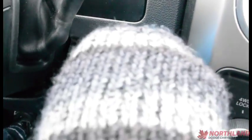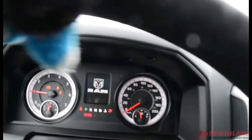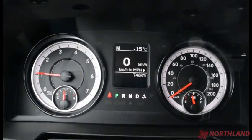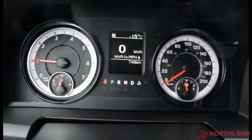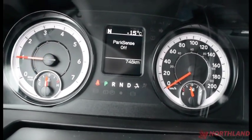Okay, let's start her up here. Key in the ignition. And we are good to go. That engine sounds great. Now in the center here we do have our speedometer and our odometer, as well as our fuel gauge and our oil temperature. It is telling us our park sense is off.